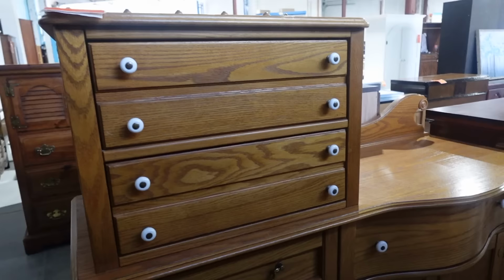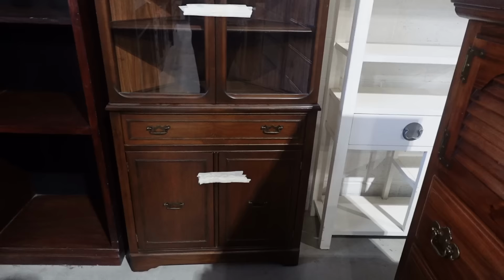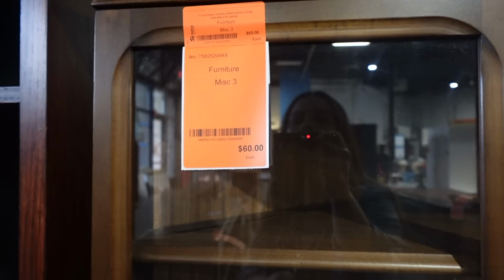I don't come here very often. I feel like now that I'm on the hunt for a wood piece, I will, because they do tend to have a lot of furniture. But I'm just going through and having a look. There are some beautiful, unique things in the Habitat for Humanity Restore.